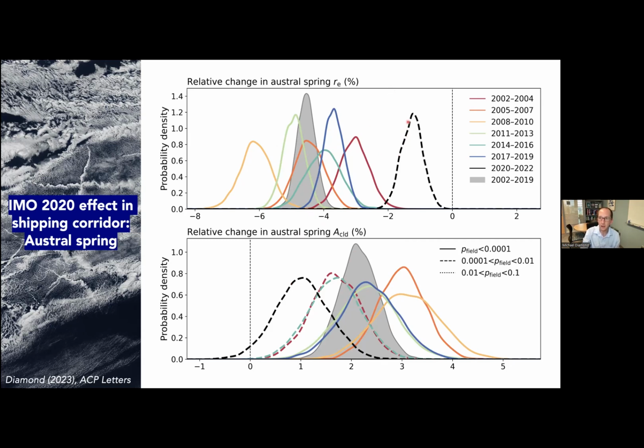When we add in the 2020 to 2022, in cloud effective radius, 2 things pop out. One is, by far, it is the weakest effect on record. It actually does not overlap any of the other curves within its 95% confidence intervals, and very clearly does not overlap the climatology within its 95% confidence interval, unlike the previous years. It's also the only one of these curves that is not statistically significant at the highest level. So again, all different pieces of evidence that this effect is substantially weaker post-2020 than in any prior 3-year period of the recent past.